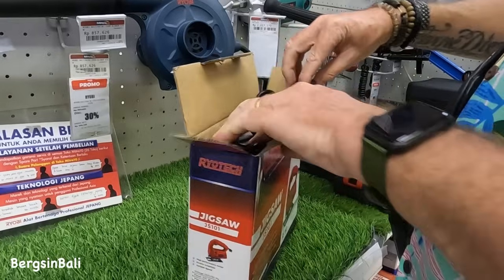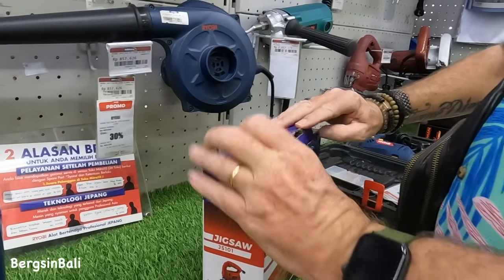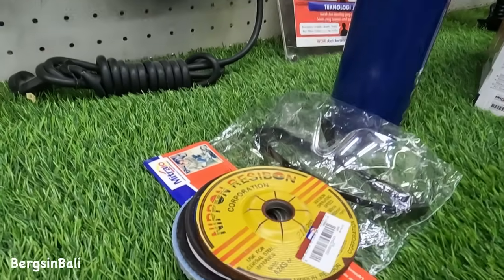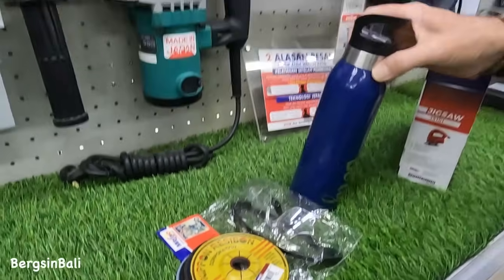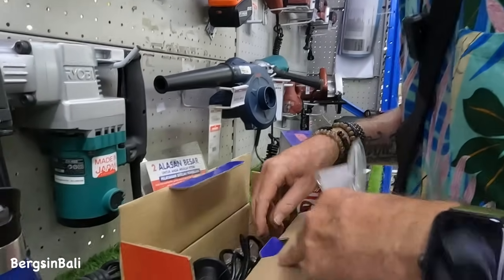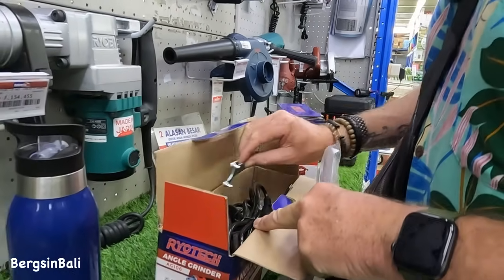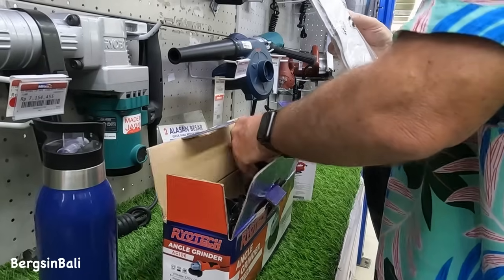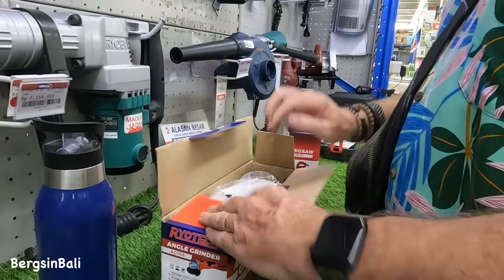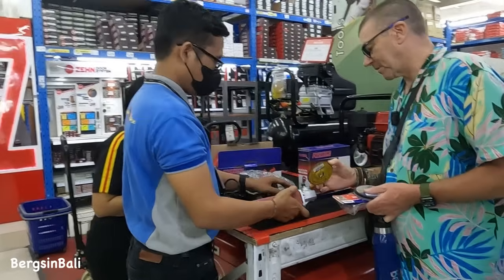It'll get me started. And what are you going to do with this jigsaw? I'm going to cut wood. Oh, to make the cat play pen. Yep. And other general stuff that I won't be doing. Oh, safety guard, fancy. So this is the angle grinder. And what do you do with an angle grinder? Cut steel. Okay, so you're getting a wood cutter and a steel cutter. That's it. What more do you need in life? Happy? Happy. Let's do that now.